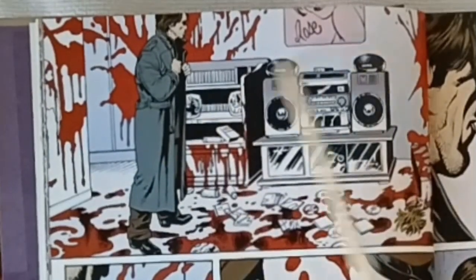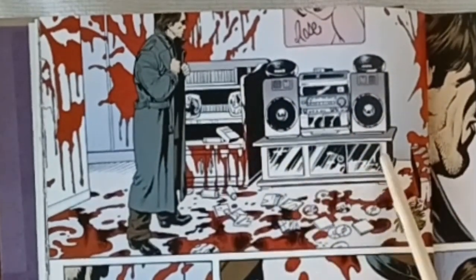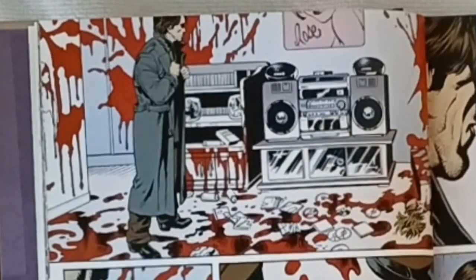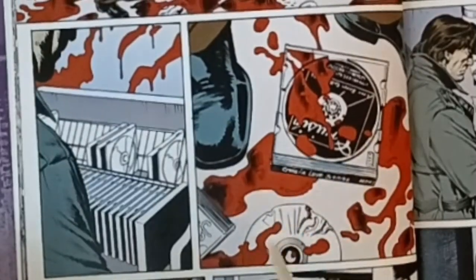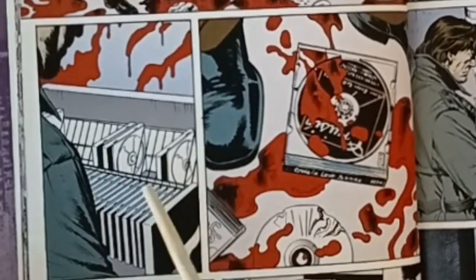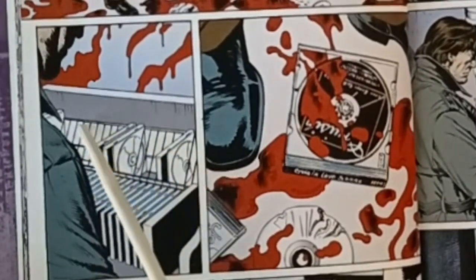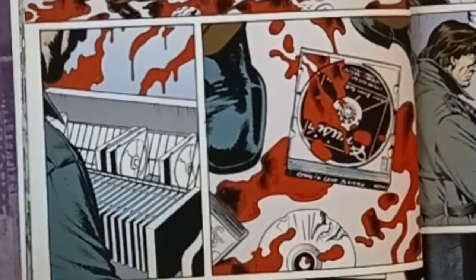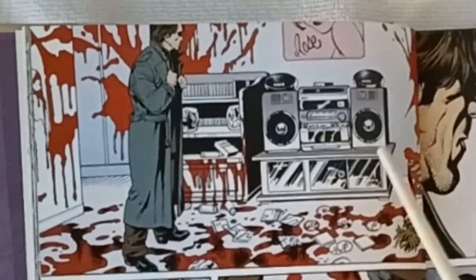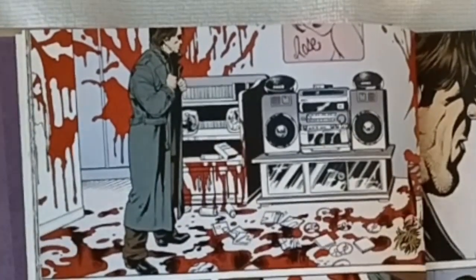It says nothing, but you see the stereo. There's no blood around it, only around everything else. And it's making it very clear. CDs are broken. All the front CDs are not missing, only all the back ones are broken, right? It will tell you at the end of the mystery. And why is her new stereo system without a drop of blood on it, only on everything else?